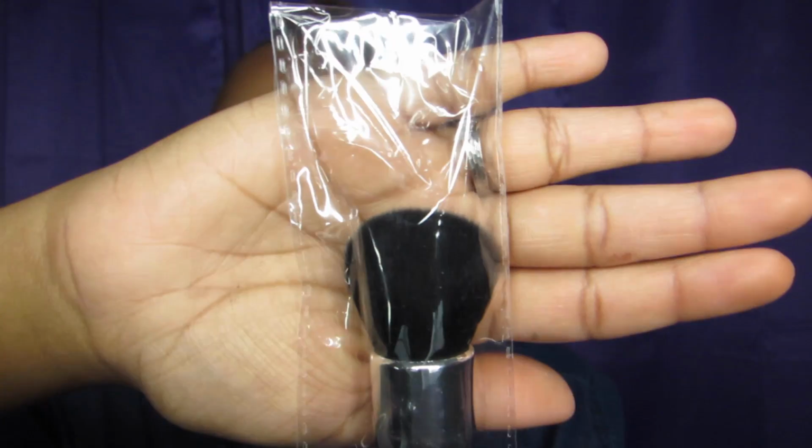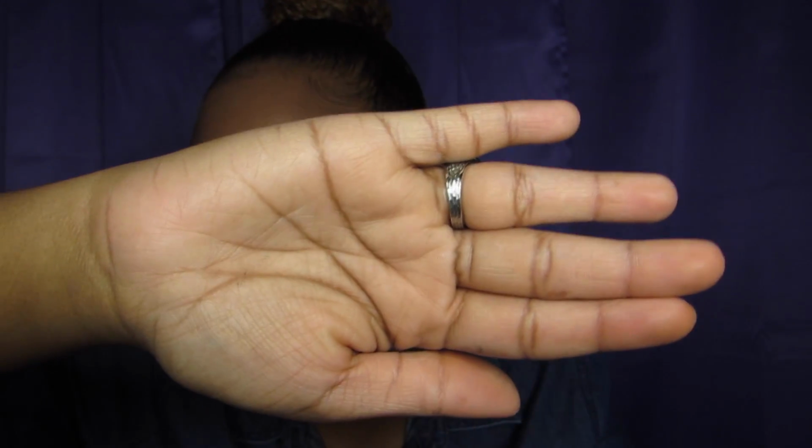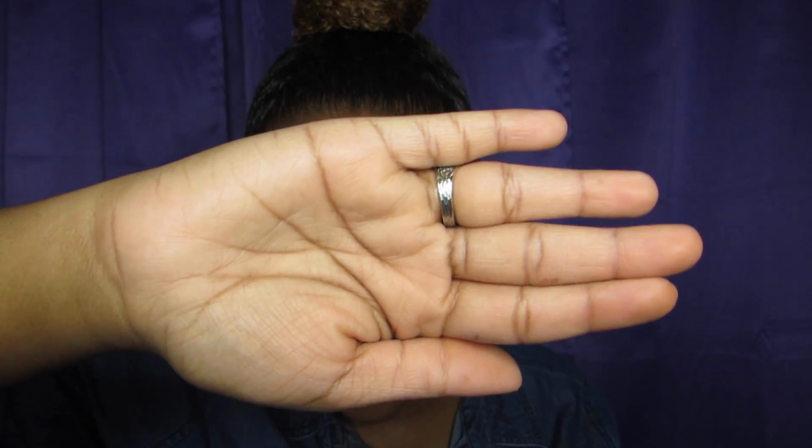Here is another brush. This is another version of the kabuki brush, a natural hair one. I bought a lot of the same kind of brushes. They're very similar.